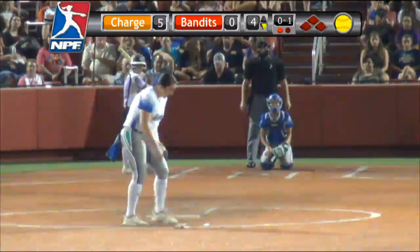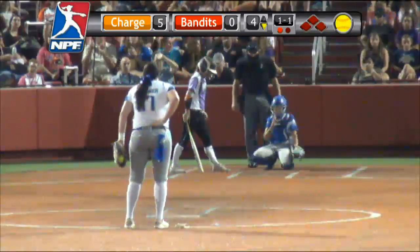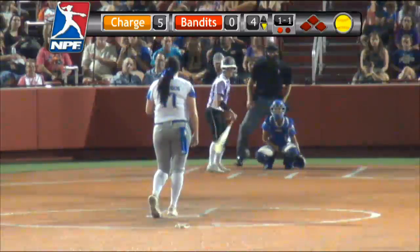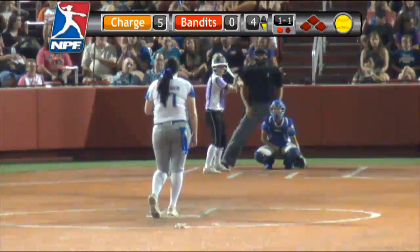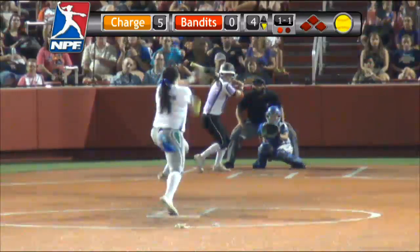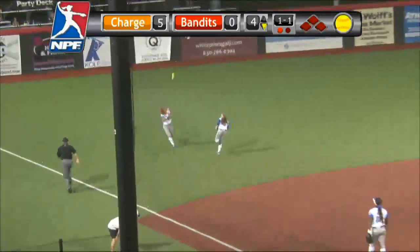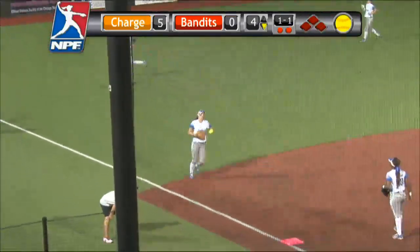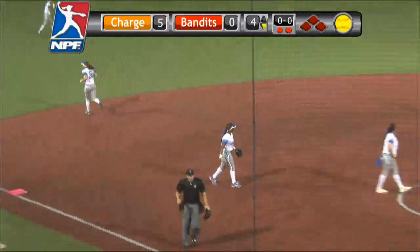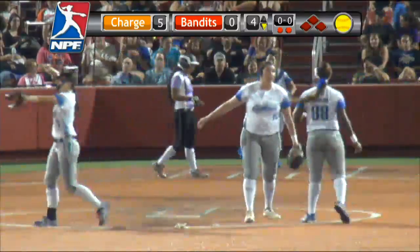One-on-one now to Zimkowitz. Now, if you're the Bandits right now, you've got to just try to chip away at this lead. That one's up in the air. And a nice catch by the left fielder. That was Mikey Kenny to make the out.